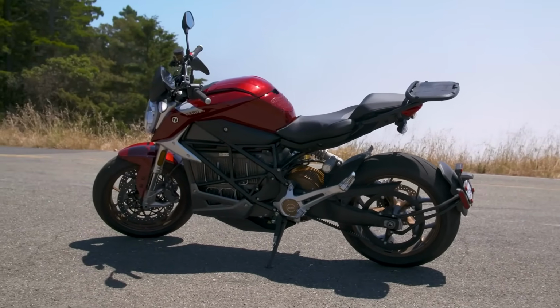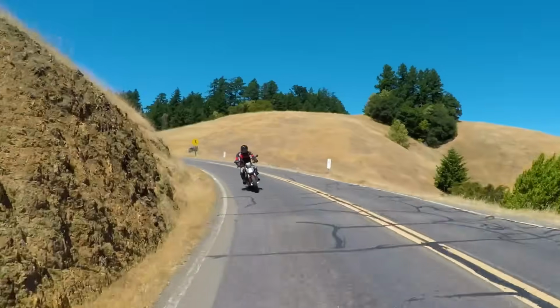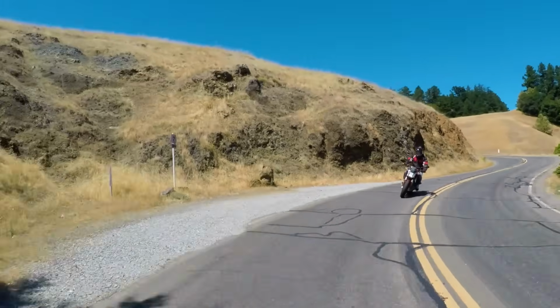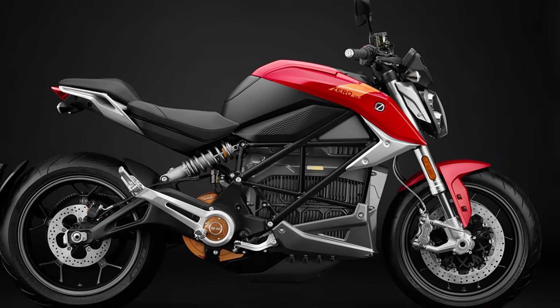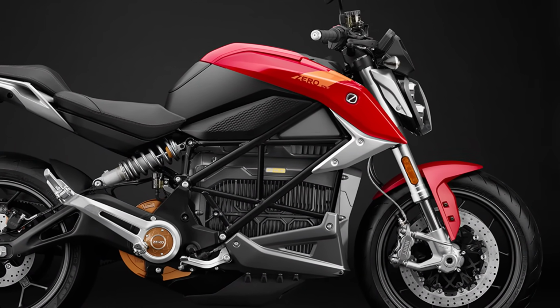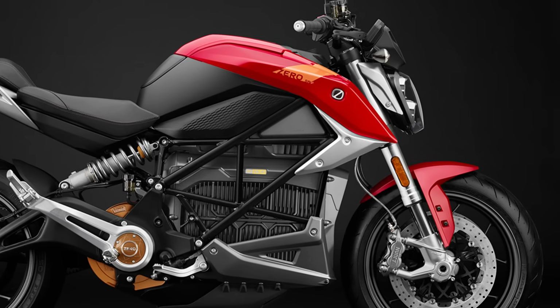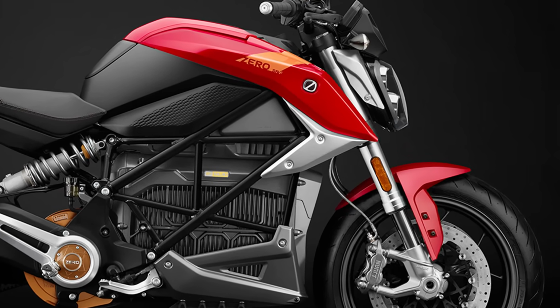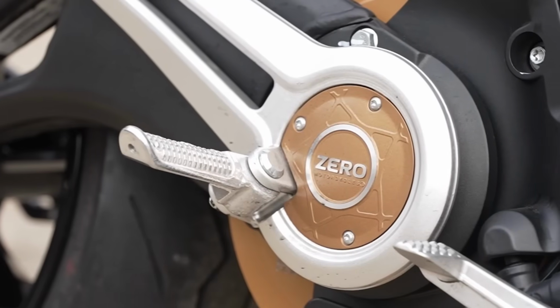Charging infrastructure also varies widely across regions, and fast charging still requires home installation or dedicated stations. Buyers also express concerns about long-term battery replacement costs and resale value, two areas where internal combustion still holds the advantage. But not all struggles come from the future. Some come from staying too loyal to the past.